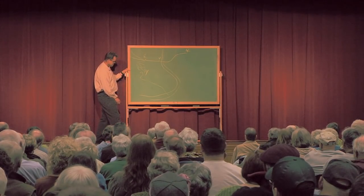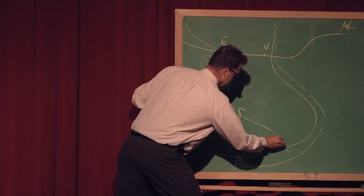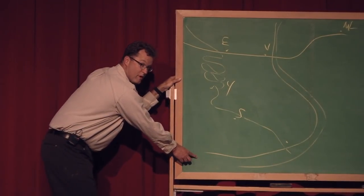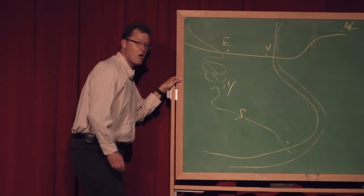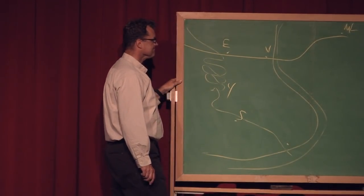Yakima, Washington. Sunnyside. A little town down here on this is the Columbia River Gorge all the way down here. A little town of Roosevelt. Probably never heard of it. Down at the Columbia River Gorge. Okay.